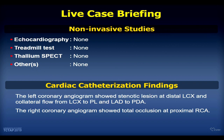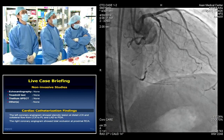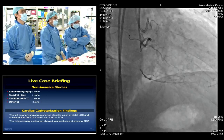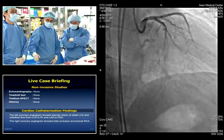Another functional study or echocardiogram was not done in our hospital. So you can see the baseline angiogram. The baseline angiogram showed a totally occluded segment in the middle portion of the right coronary, and there were several interventional collaterals, but the route was not clear enough to confirm success, so I think we can use the antegrade approach first.